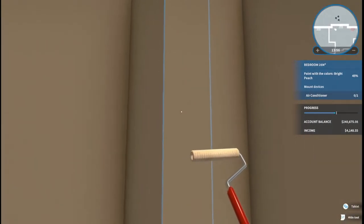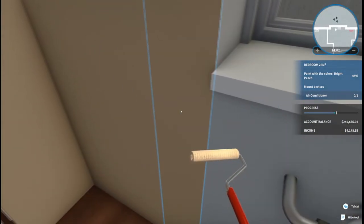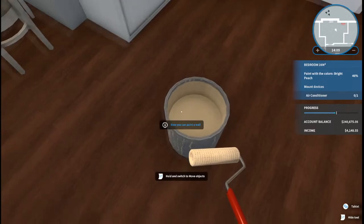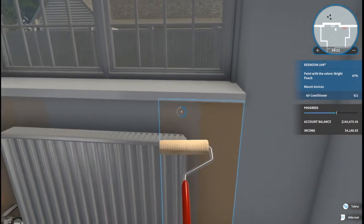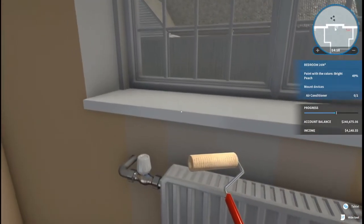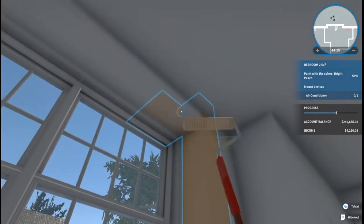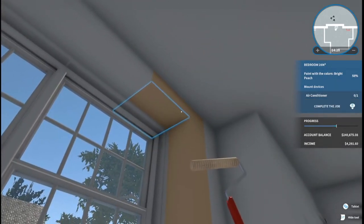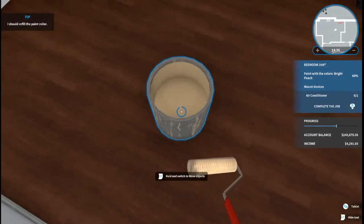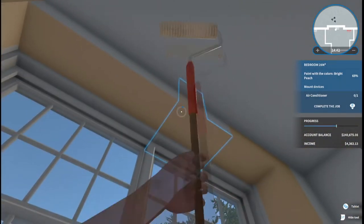Nope, I saw that. I saw a spot. Hold on. Oh, guess I was seeing things. I thought I saw a spot that wasn't fully covered. Get the sides, get the top. We're now 75% complete. We could complete this job and go home right now.